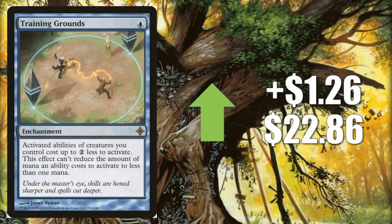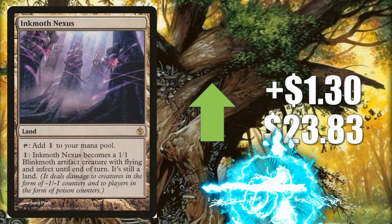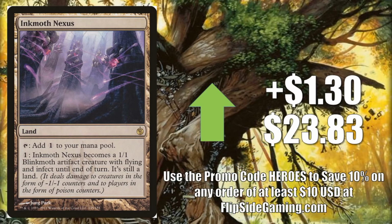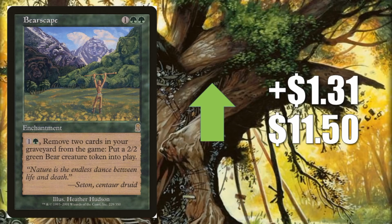Training Grounds, Great and Sliver builds, goes up $1.26 to $22.86. Inkmoth Nexus, another card you'll find in those Yawgmoth builds, $1.30, it goes up to $23.83 this week. Of course, this does see Modern and a little bit of Legacy play as well. Bearscape. The Bear decks have been popular recently too because of Modern Horizons. This one goes up $1.31 to $11.50.